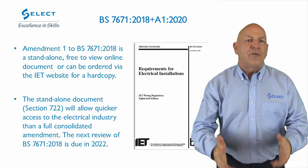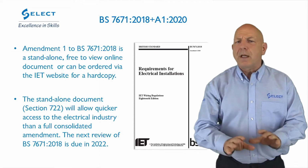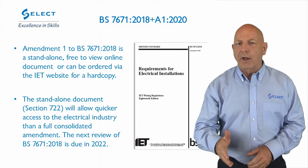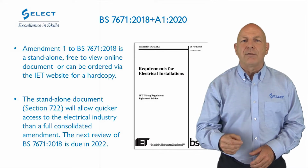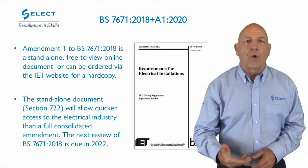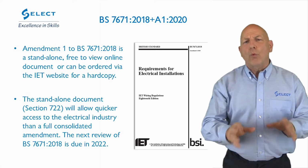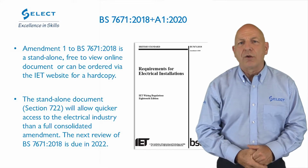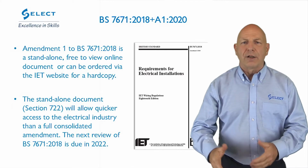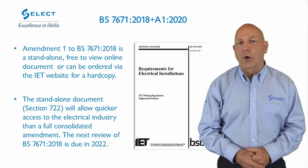The IET is the joint publisher of BS 7671 with BSI. BSI is the national standards body for the UK and is the copyright holder of standards emanating from IEC and CENELEC, which is the European Committee for Electrotechnical Standardization. Amendment 1 to BS 7671/2018 is a standalone, free-to-view online document, or can be ordered via the IET website for a hard copy.